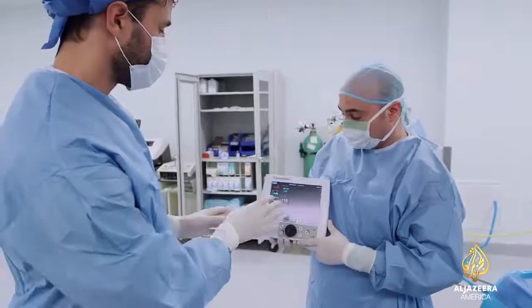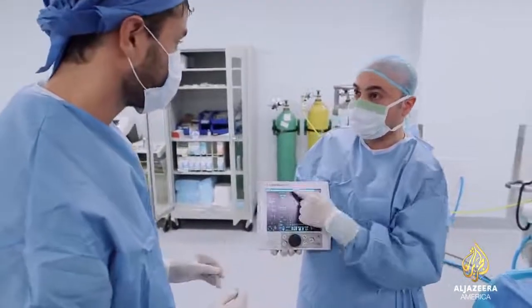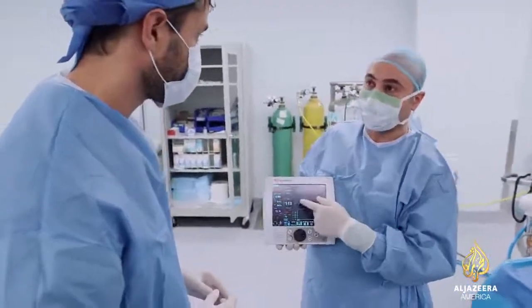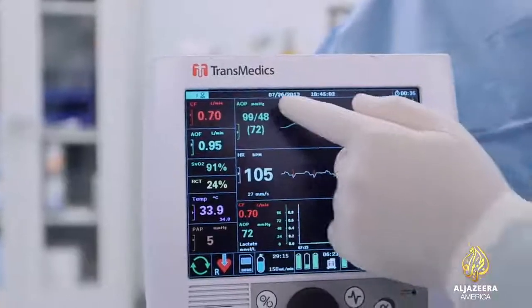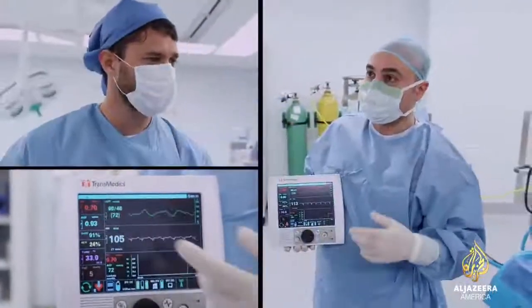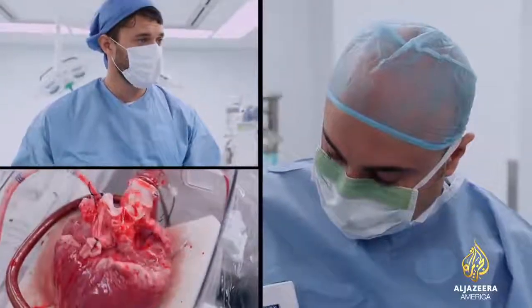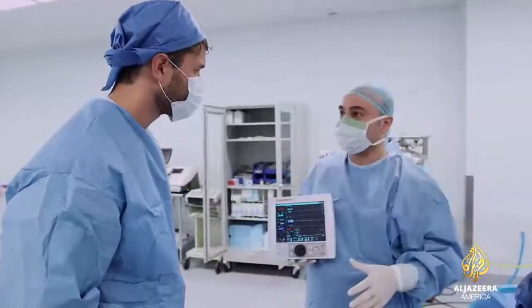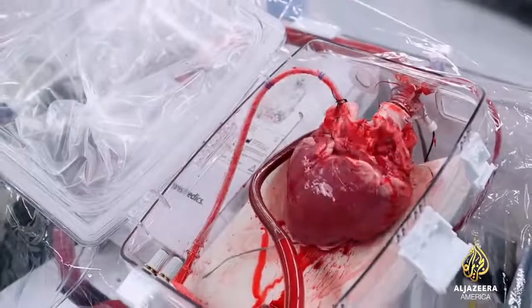So this thing lets you know that everything is going okay? Absolutely. And what happens if something goes wrong? You'll have detection here and alarms that are going on to tell you that you're out of range, and you can immediately control it. You can change pump flow. You can navigate into menus to change the settings to actually treat this heart. So you have a very comprehensive analysis of how this heart is behaving, and you have a chance to improve that behavior if needed and when needed.